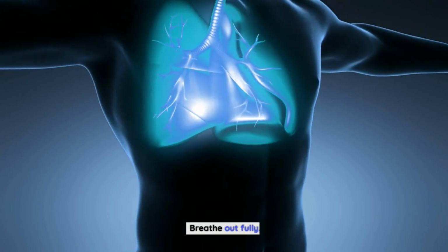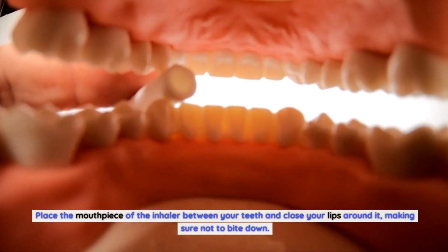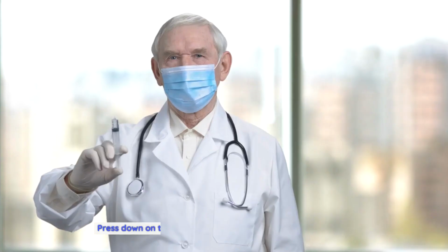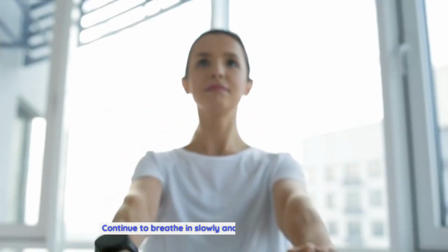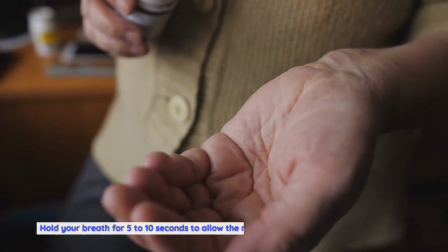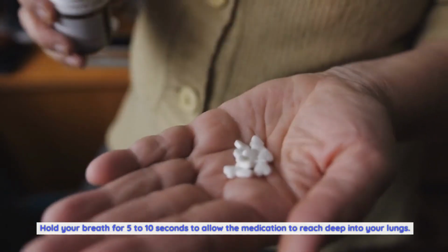Breathe out fully. Place the mouthpiece of the inhaler between your teeth and close your lips around it, making sure not to bite down. Start to breathe in slowly and deeply through your mouth. Press down on the top of the inhaler to release the medication. Continue to breathe in slowly and deeply for 5 to 10 seconds. Hold your breath for 5 to 10 seconds to allow the medication to reach deep into your lungs.